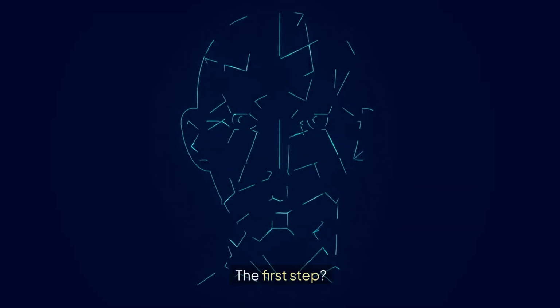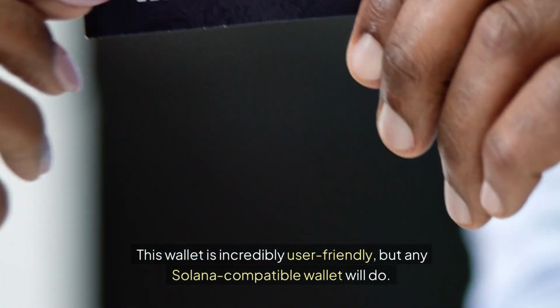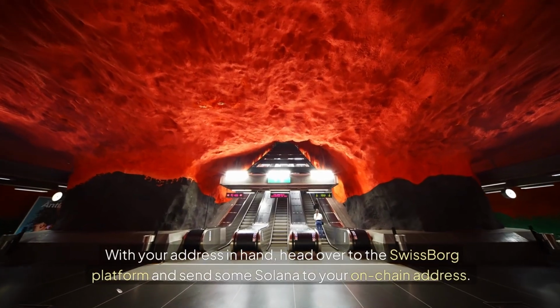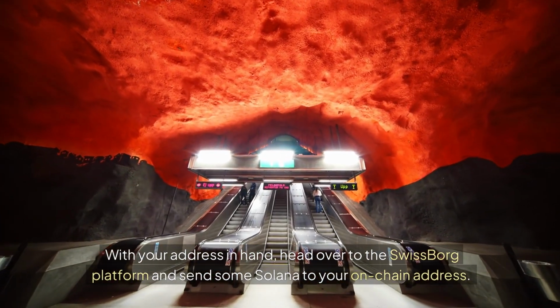The first step? Download a Phantom wallet. This wallet is incredibly user-friendly, but any Solana-compatible wallet will do. Secure your 12 key phrases safely. With your address in hand, head over to the SwissBorg platform and send some Solana to your on-chain address.